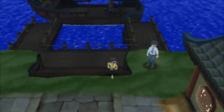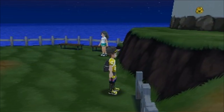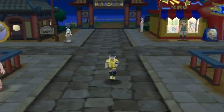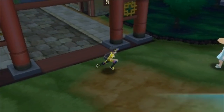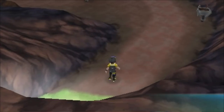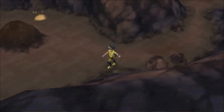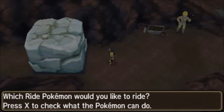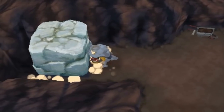Now for our final sticker, you're gonna need the Machamp power. You can see the sticker right here on the side of the lighthouse, but we can't get to it from this area. So what we have to do is actually travel down south, travel from Route 9 into Diglett's Tunnel, hang a left, and then we're gonna take this narrow path here to the left. And then right here, we'll call our Machamp ride. And we'll push this boulder.